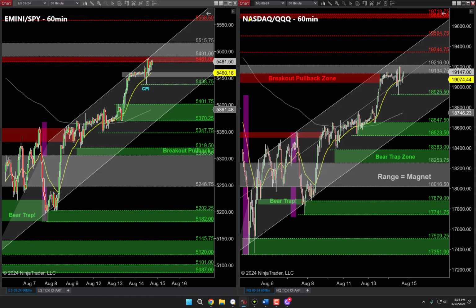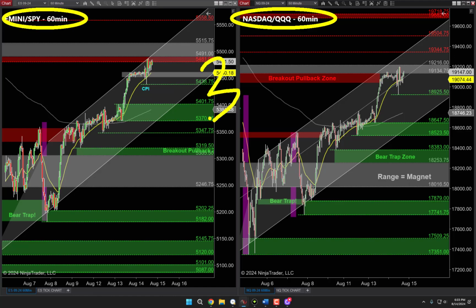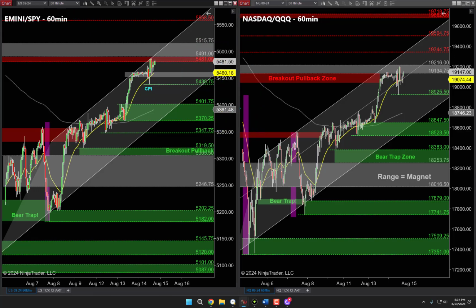Focus. Charts ready to go. The NASDAQ triple Qs are all ready. The E-mini and the SPY are ready. I have three important clues on these charts right now that are telling us where the winning trades are waiting for tomorrow. One of those important clues is right here on the hourly time frame, the 60-minute time frame.